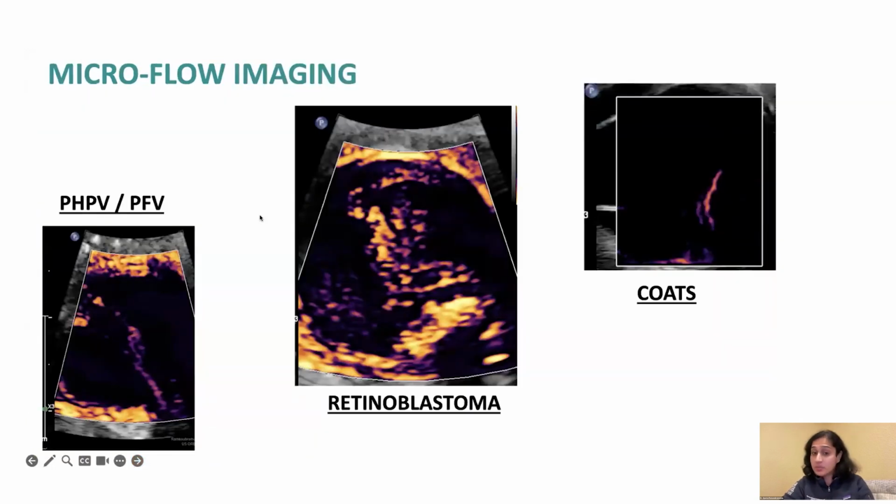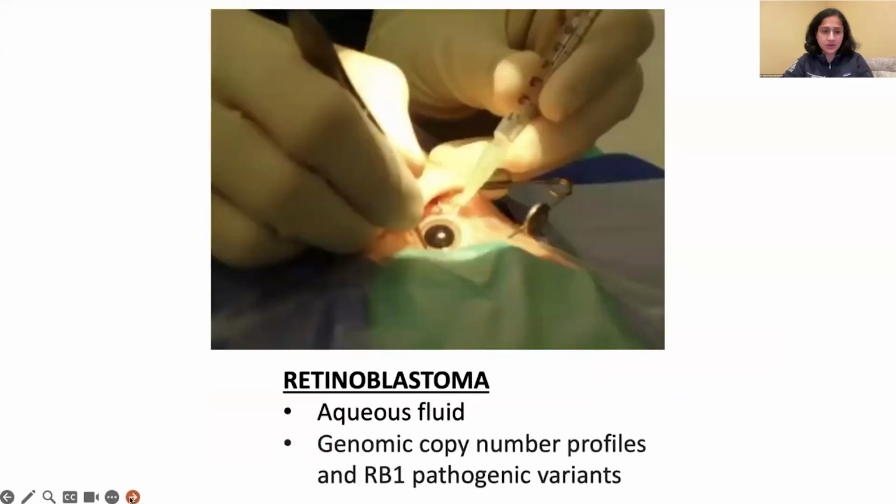This is a newer ultrasound imaging that we can use. It's called microflow imaging, and it really shows the vasculature that can help in the diagnosis. And when you're unsure of the diagnosis, you can also send the aqueous fluid to look for gene mutation.